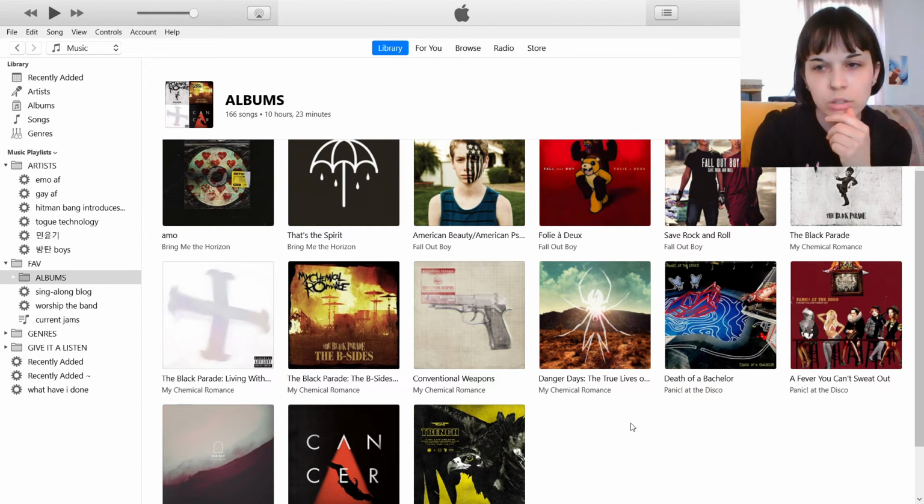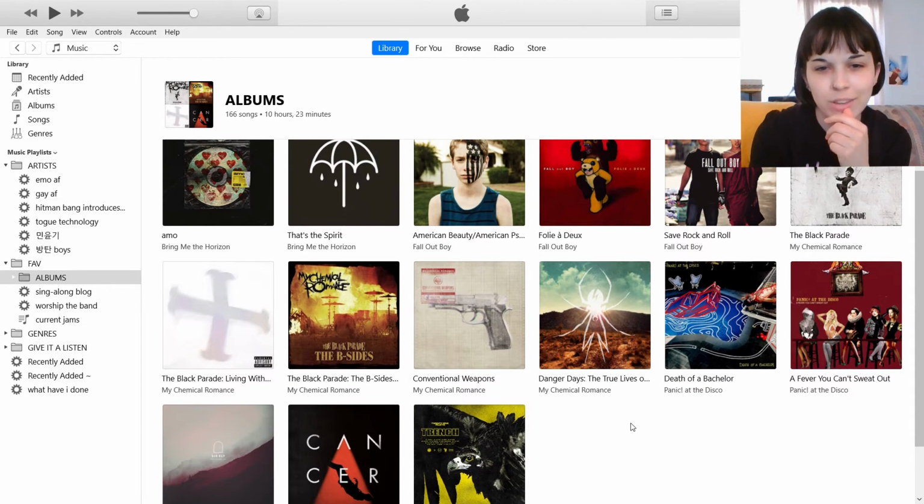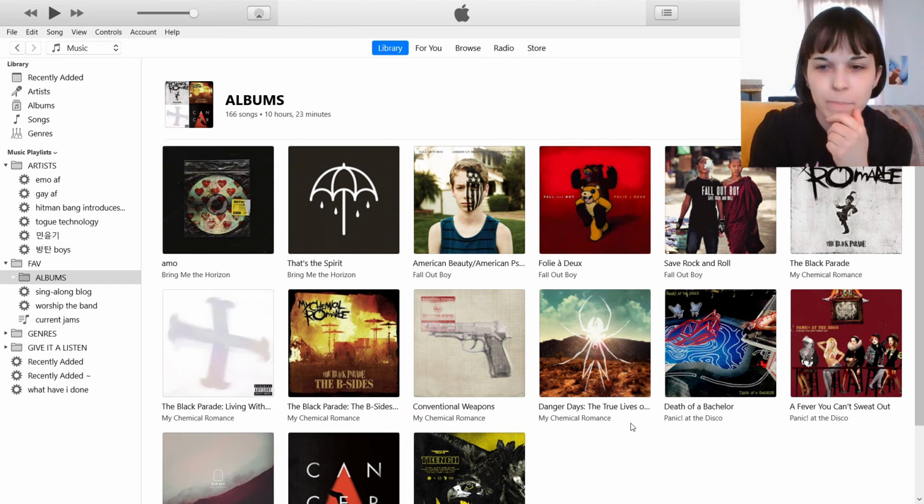and I'm trying to think of which other. I know I listened to A Fever You Can't Sweat Out a lot. I haven't listened to it recently, but when I first downloaded it, I listened to it a lot. But that's what this folder is for.